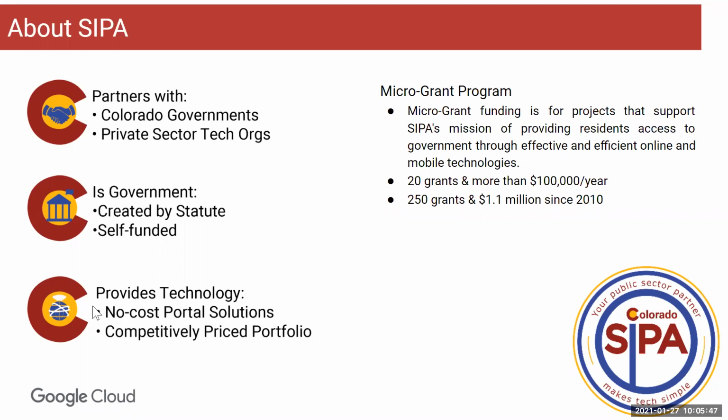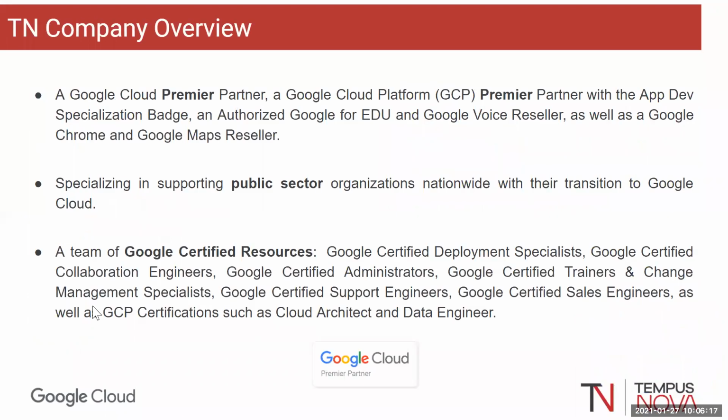We also have a microgrant program. We recently just closed the application period for this year, but that is something to keep in mind next year if you're looking to check out some of the things that we offer. We definitely love helping Colorado governments, and have been doing that quite a bit since 2010. As you can see, we've awarded more than $1.1 million to over 250 grants. So something to keep an eye out for there. But yeah, that's SIPA for those of you that don't know. And Lisa, I'll let you go ahead and take it from here.